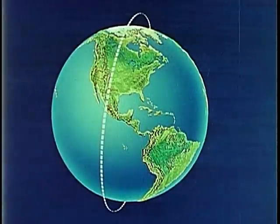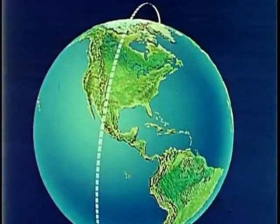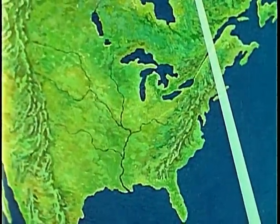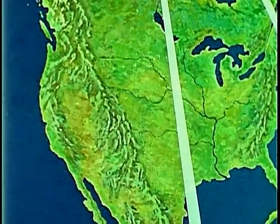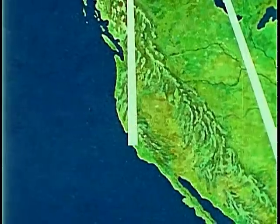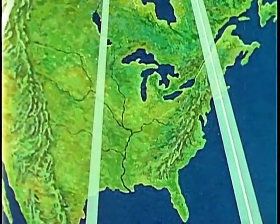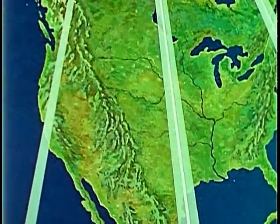The satellite's orbit, near polar and circular, takes 103 minutes. Due to the Earth's rotation, each new orbit is displaced about 1,500 miles to the west at the equator. The spacecraft makes 3 passes over North America daily, 14 around the globe. Each new day's path overlaps a part of the previous day's track.